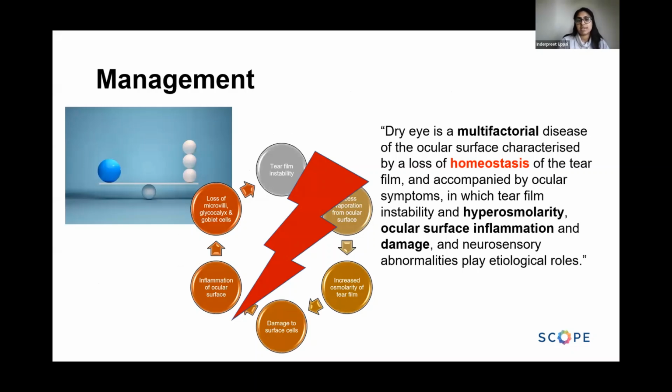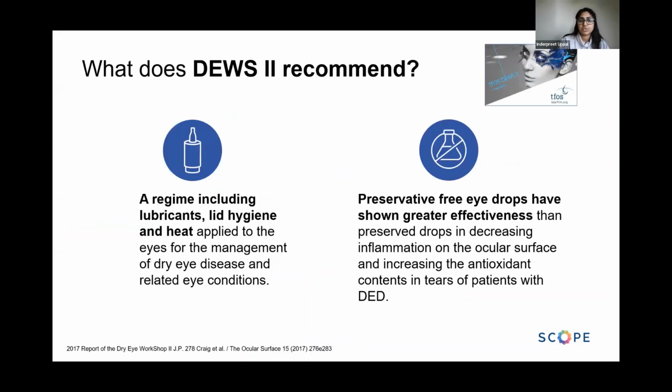It's really striking that balance with your patient to see what they can do, how you can help them, and just bringing back that balance to that tear film as well. So if you come back to that research paper, sort of the JUICE 2, they recommend a regime including lubricants, lid hygiene and heat, and preservative-free. Recommend preservative-free because preservatives can be very toxic to the front surface of the eye.